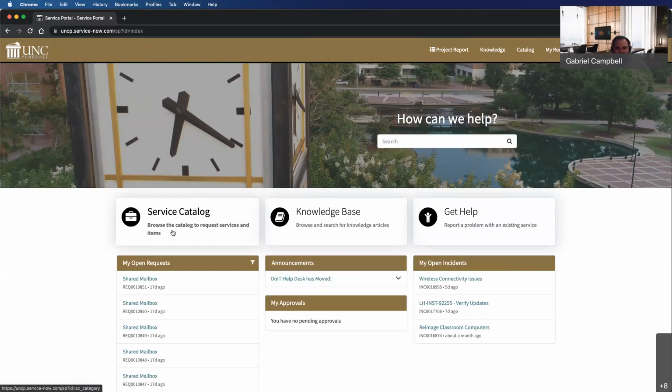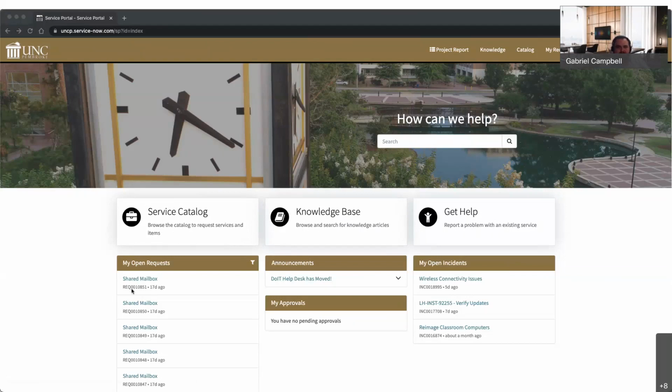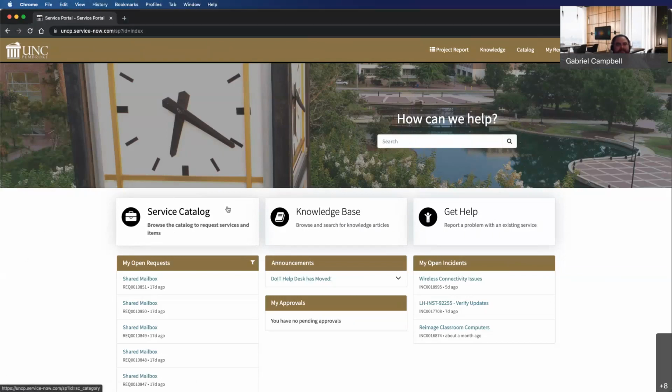So you've got a service catalog, which is essentially what we used to call service requests in the old system. This is where you would go to request something that you do not have today. So this would be something new. Let's say that I wanted to request access, or I wanted to purchase something, I would go here because I don't have that today. Or if I wanted to request a shared mailbox for my department, that would be here. Or a loaner laptop that I don't have today, that's this.